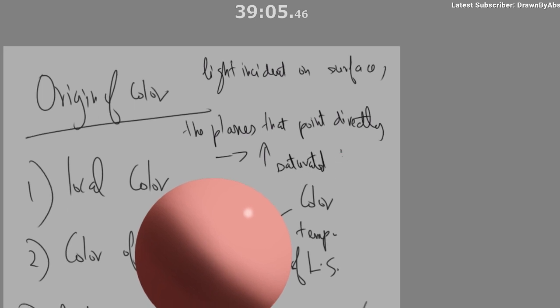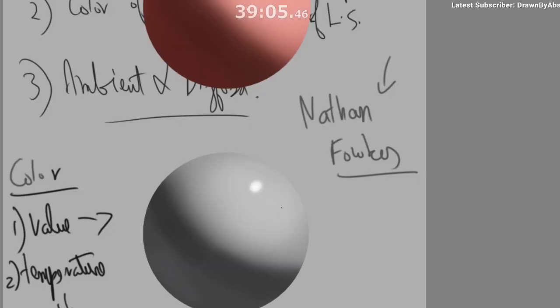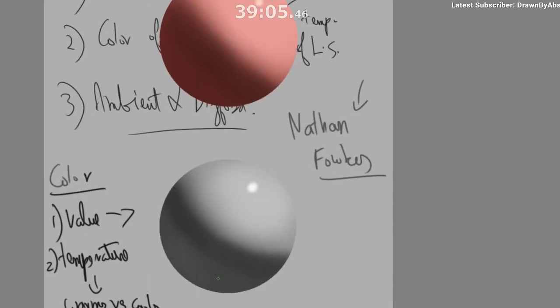This is getting a bit complicated, I know. And it gets lighter. But this one we know, actually, because over here we know that from value. We're saying that if the light is coming from this way, these planes get lighter. What about in terms of color? Well, if it gets lighter, that means that the source is having more of an effect on the surface, which means whatever color that light source is will have more effect on those lighter regions. So basically, the lighter something gets, the more it gets affected by the color temperature of the light source. And that's the key when trying to strongly decipher color on this.